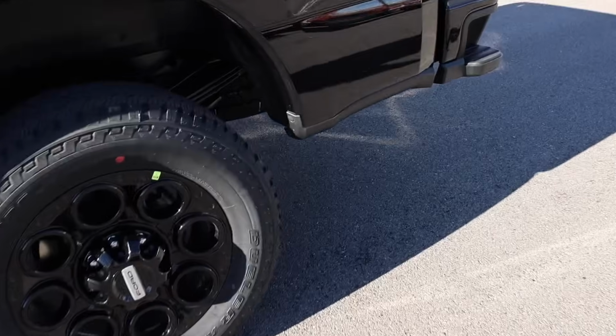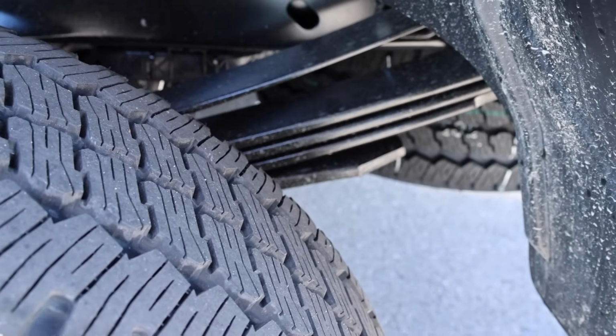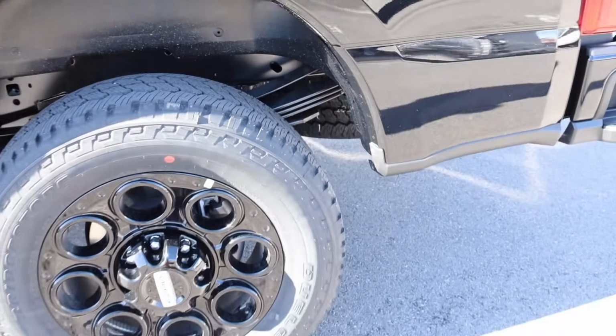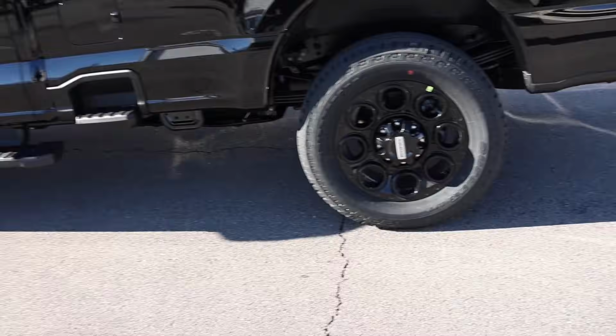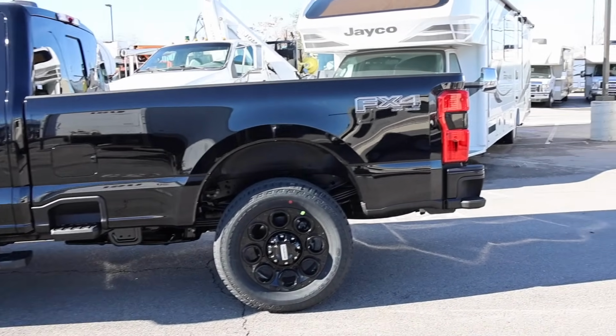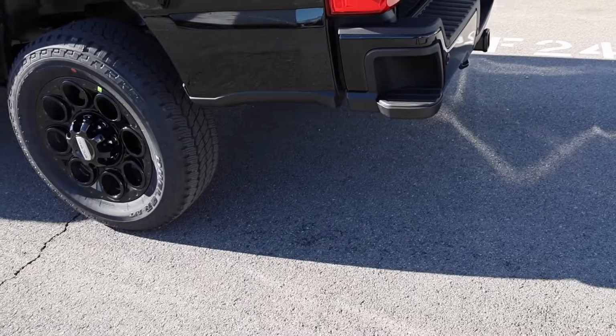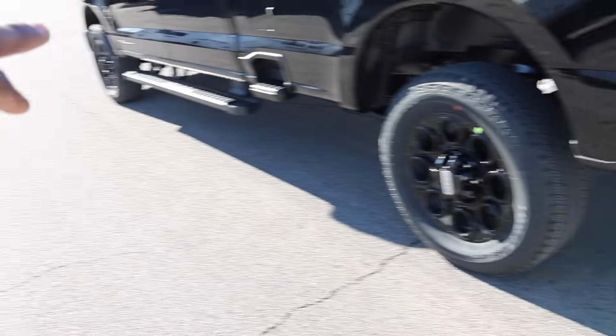And because you get the 1-ton, this is the suspension you're getting. I have noticed that some of the F-350s are having the exact same suspension, and it's probably because of that max high capacity, whatever they call that package there. But FX4 badge is right there. They do change this with the black appearance. And then out back, you do have the steps on the back and right there.